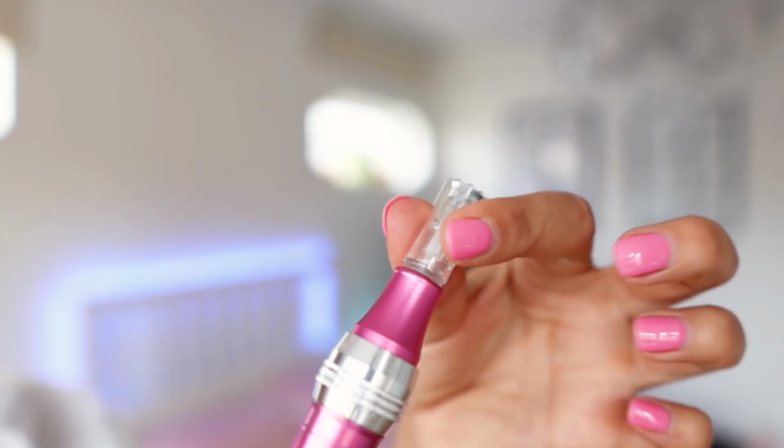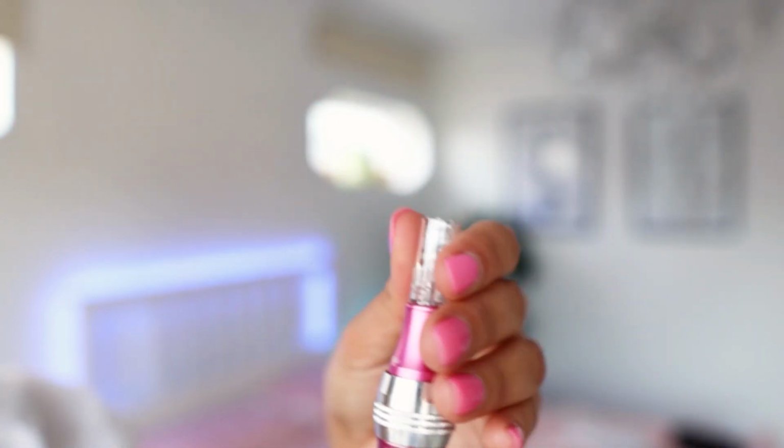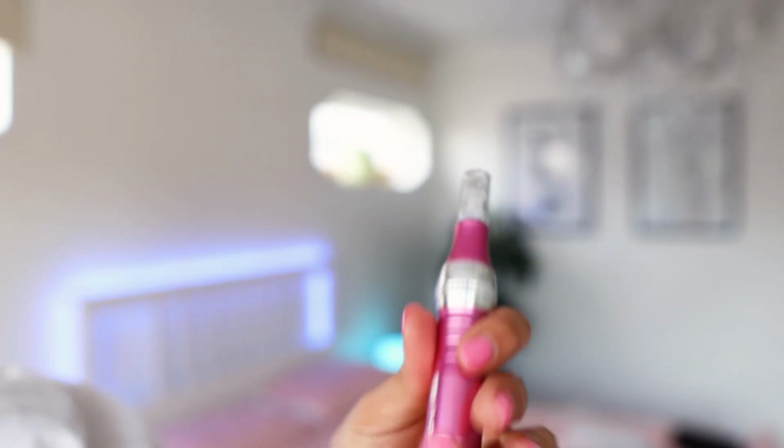The pen comes with a USB charger, so you can plug it in and charge it. Red means it still needs charging, blue means it's fully charged. And I found that it didn't take a long time to fully charge this pen. After taking the needles out, I secure it into the pen like so. I just screw it on, and now that's ready to go. So really easy to put together, and it comes with different speeds.